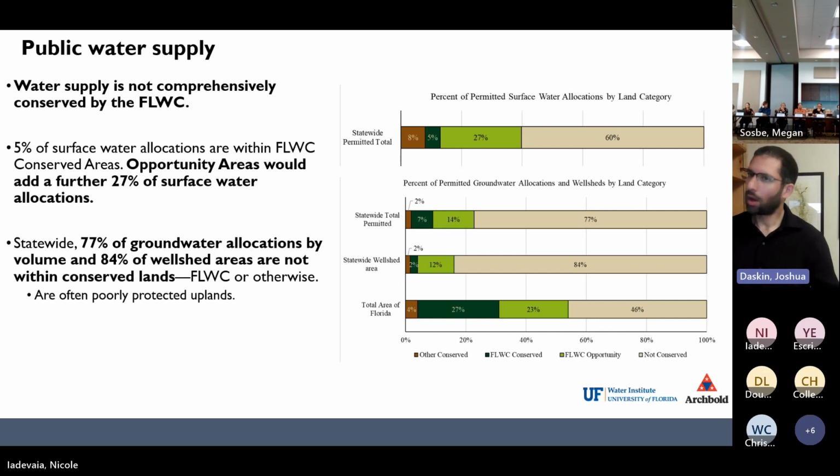Public water supply, also not one that's really comprehensively covered by the Florida Wildlife Corridor.